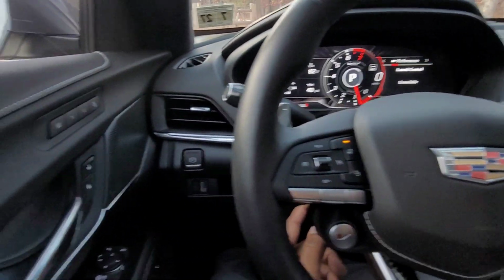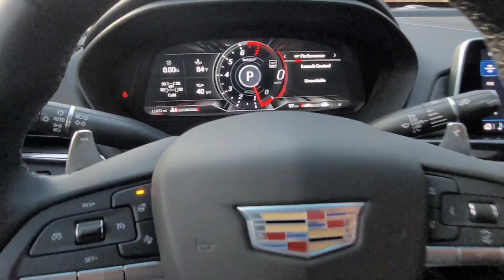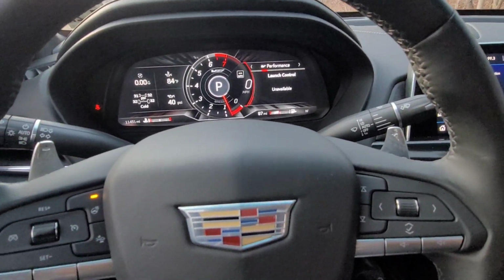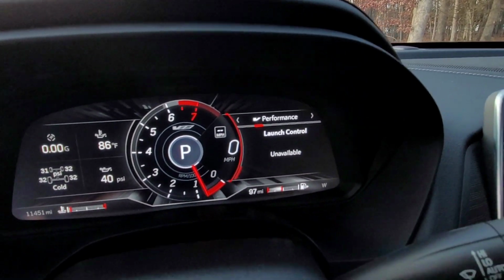Another thing that I found odd is that they have the parking brake right over here, which some manufacturers do have, so I guess it's pretty standard in today's world. You have your paddle shifters there for that 10-speed automatic transmission, which is very rapid shifting. On the side of the screen there will let you know once the car is completely warmed up and if it's ready for launch control.